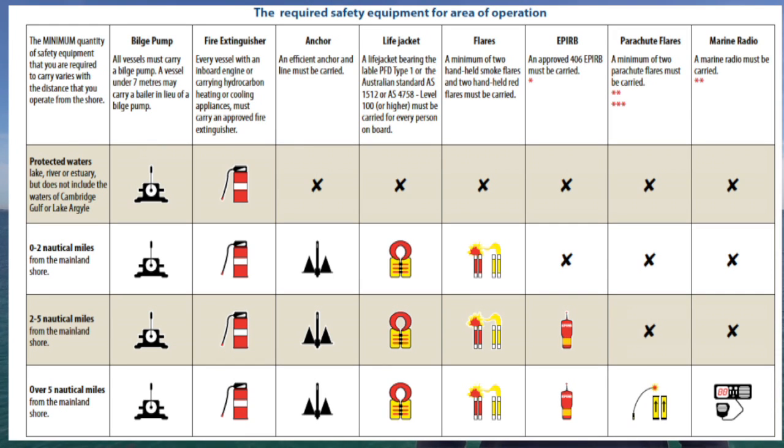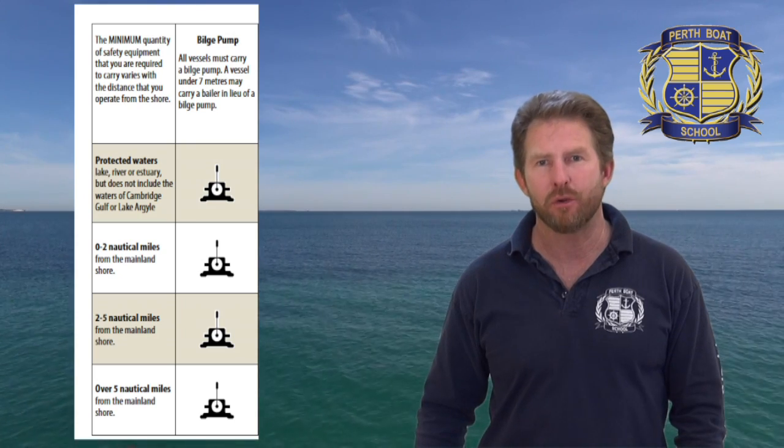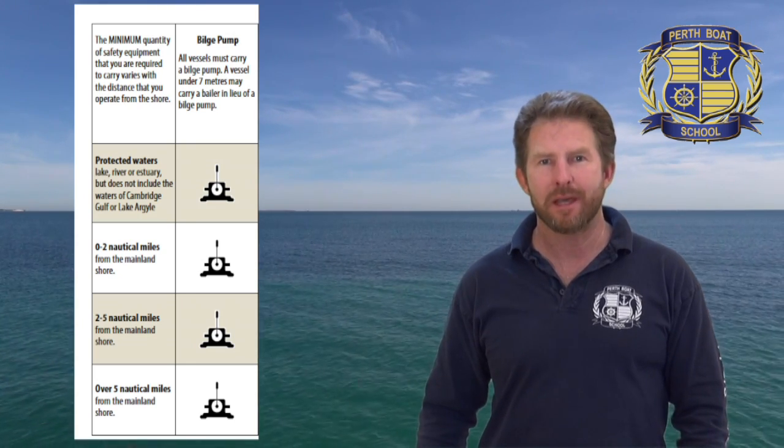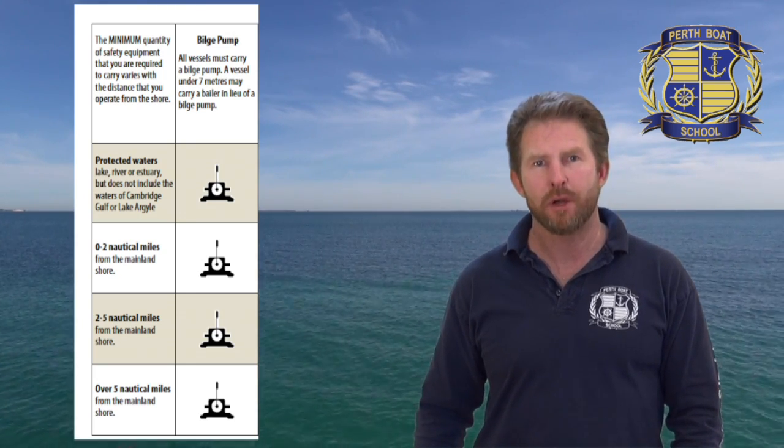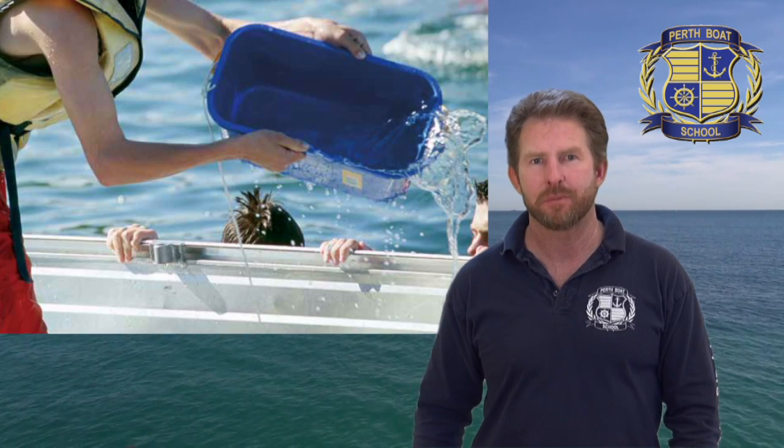As most boats stay in the river or stay close to shore, I'll go over these safety equipment items now. All vessels must carry a bailer or a bilge pump, no matter where they go. Remember that. All boats, bailer. A bailer is something like a bucket to scoop water out of the boat.